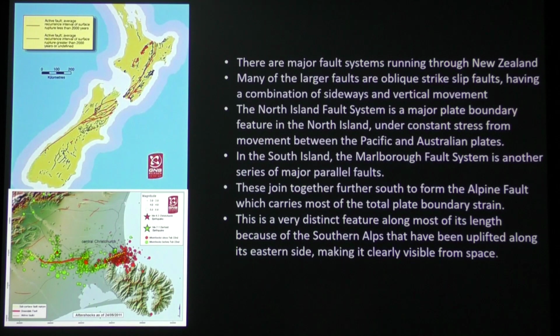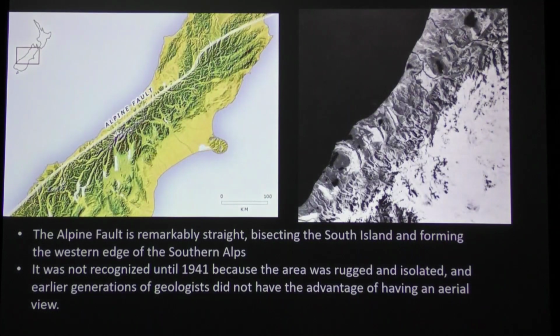Then down here, this is zooming in on the Christchurch area. This is the Banks Peninsula. And these red areas are areas of volcanic activity. And you probably all know that there was an earthquake there in 2011. I'll talk about that in a second.